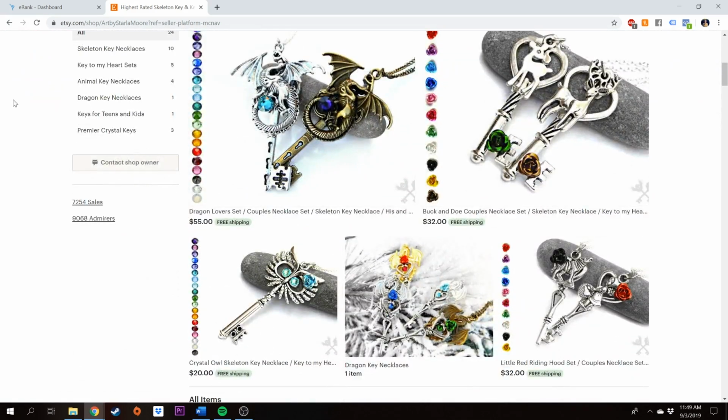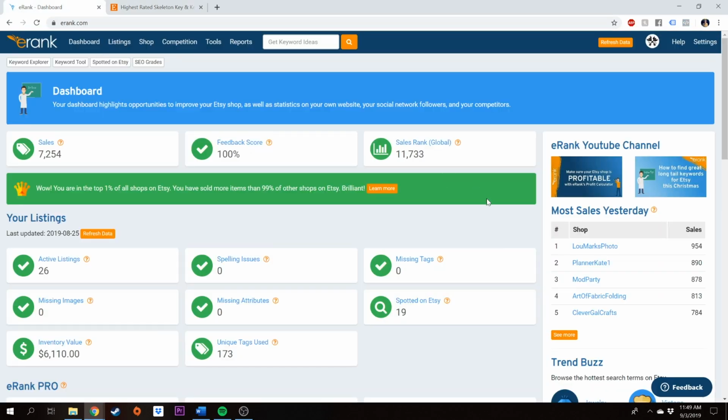But let's go ahead and start our research. And to do this, we're going to be using erank.com. I am not an affiliate of eRank. However, I highly recommend that you get this tool as soon as possible. There is a free version, but the actual tool that we're going to be using today, you will need to have a pro version, which is $9.99 a month. So it's super affordable.